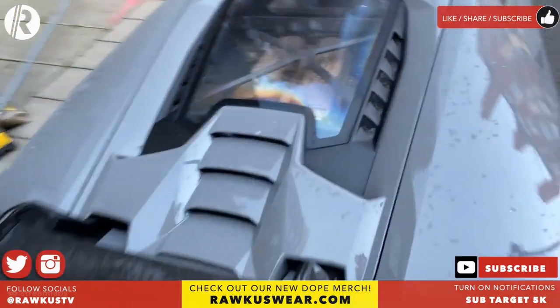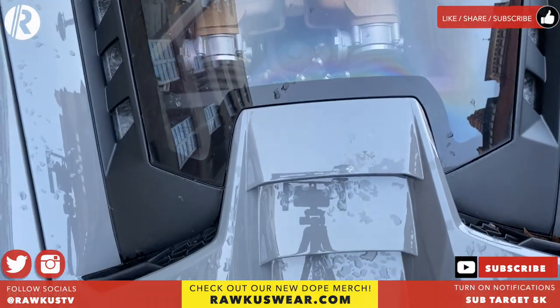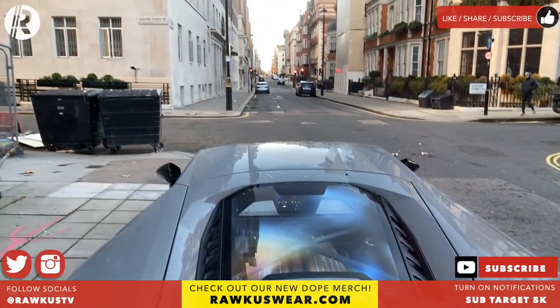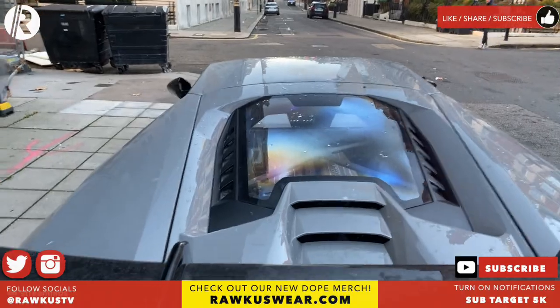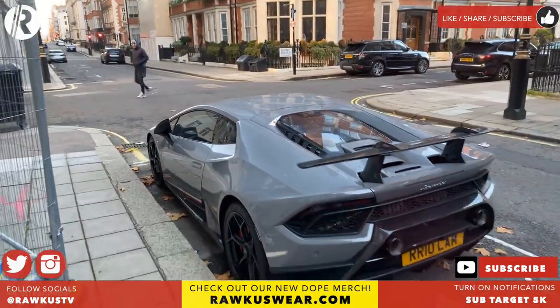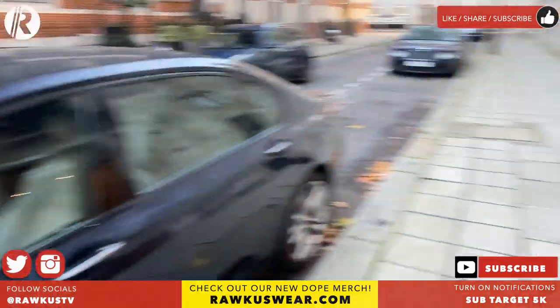Look at the engine bay. Look at the colors in there. Gold engine, yo. Very, very nice. But it just never gets driven, man. It just sits here looking sad and miserable. Yeah, absolutely insane. What a waste of a car. Give me the damn keys and I'll take care of her.